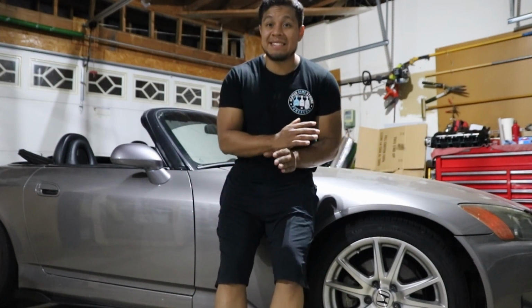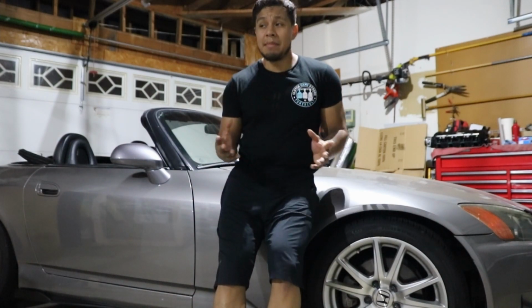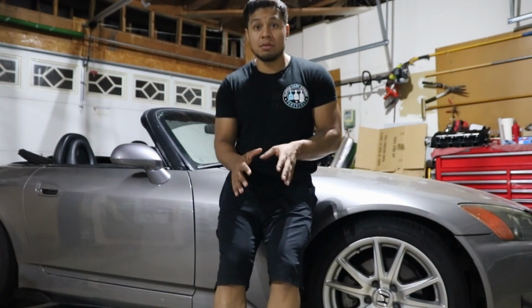Reason number 4, the aftermarket for these cars is insane. You can do crazy things to these cars. You can modify them to make them show cars. You can make them drag cars. There's so much you can do to these cars.